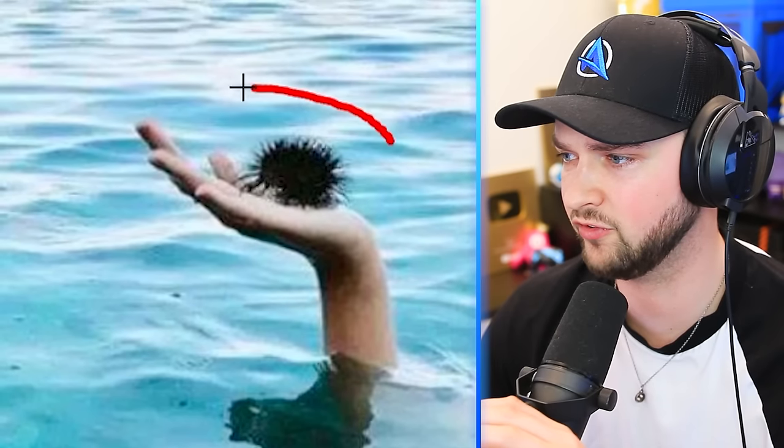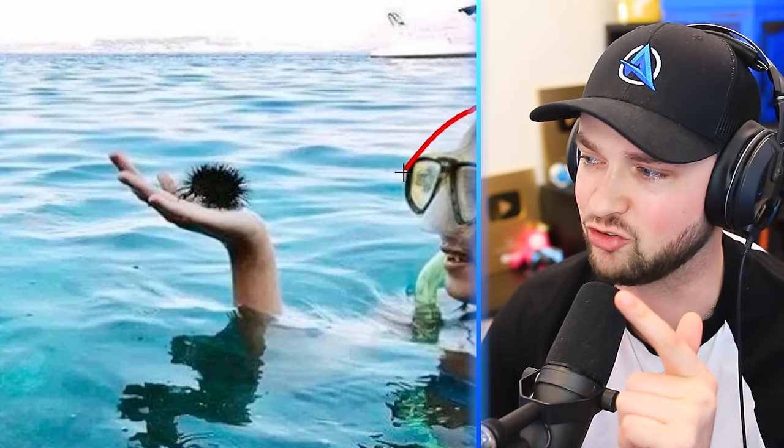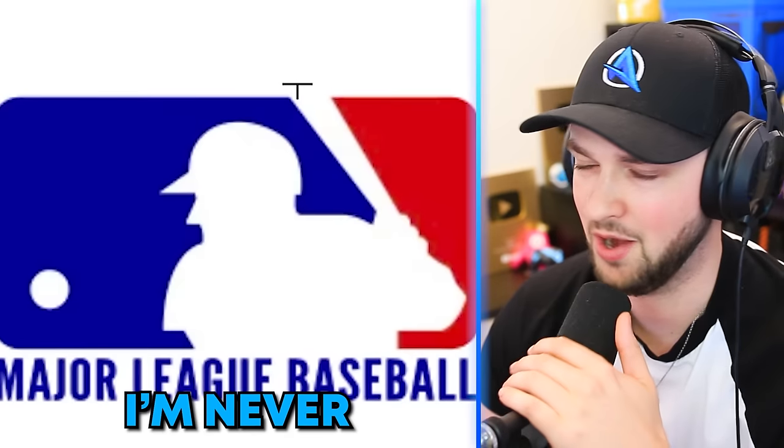Oh, guys, look. There's someone diving into water. Except if you zoom out, you can tell it's just this woman's hand. I don't know what she's found in the ocean, but looking at that image first, I definitely thought someone was about to jump into the water. Oh, I'm never unseeing this.